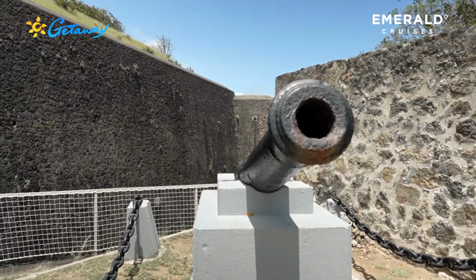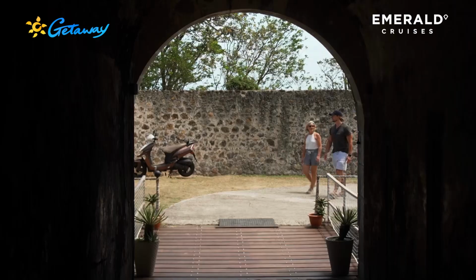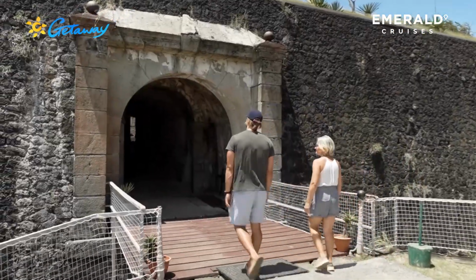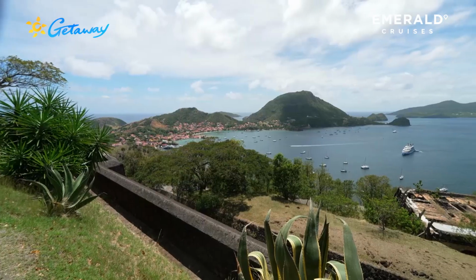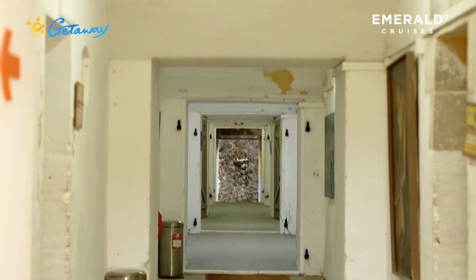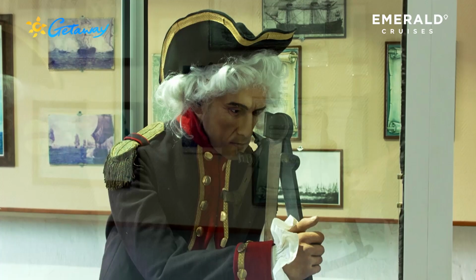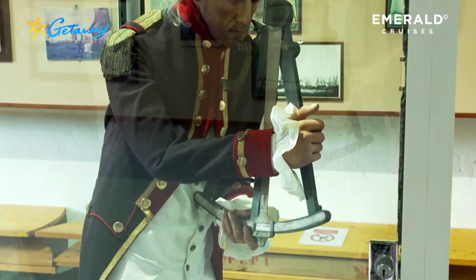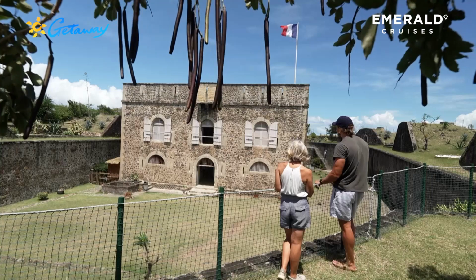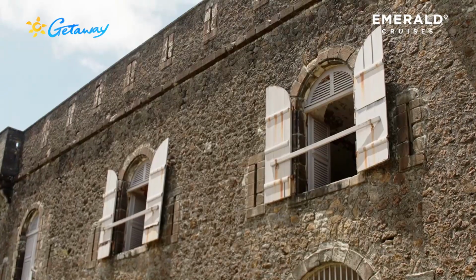The island's colonial history can be explored at the town's 19th century fort. Yes, this is the most important historical place of our islands of the archipelago of Guadeloupe. And here we will visit Fort Napoleon. The fort was never used in battle, and instead served for a few years as a prison, and is now a museum showcasing the island's history. For a fort that was built in the 19th century, it's incredibly well preserved. Yeah, it's perfectly preserved. They started building it in 1845, and imagine, they finished in 1867.